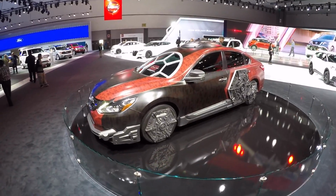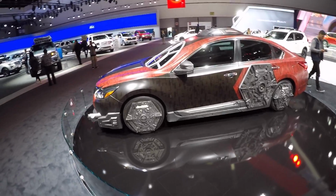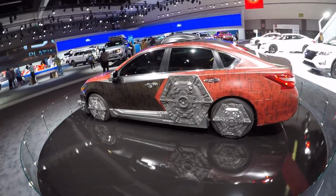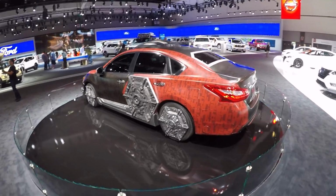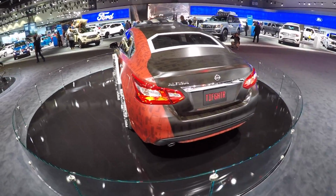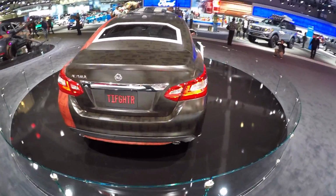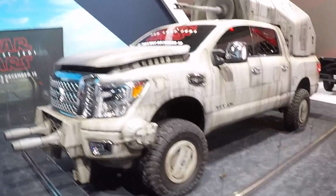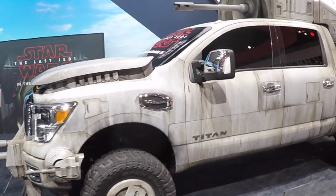Basically, it's incredibly silly, pointless, stupid. But there you go. This is Nissan's new marketing campaign for you. TIE Fighter license plate. This looks pretty cool. I do say so.